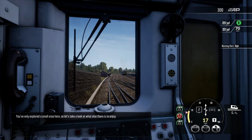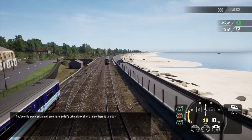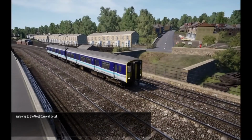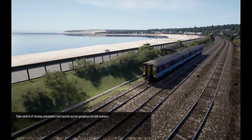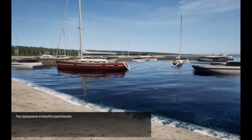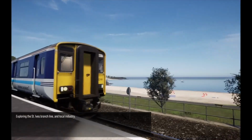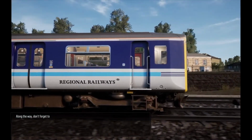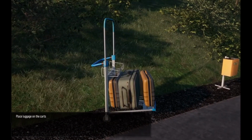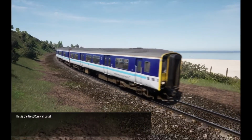Explored a small area here, so let's take a look at what else there is to enjoy. Welcome to the West Cornwall Local. Take control of moving commuters and tourists across gorgeous Cornish scenery. Past lapping waves on beautiful coastal beaches, through scenic countryside to bustling towns, exploring the St Ives branch line and local industry. Make sure to refuel and use the carriage washers. Along the way, don't forget to place route maps, place luggage on the carts, enjoy an ice cream, and put up posters. This is the West Cornwall Local.